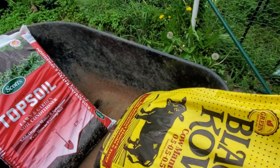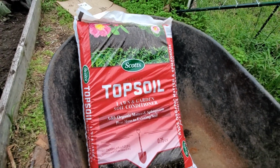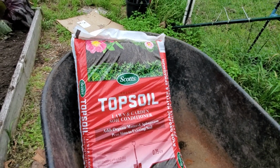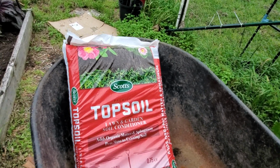I am going to be mixing 1 bag of topsoil. It's just plain Scott's Lawn and Garden soil conditioner. It's got peat moss and sphagnum and things. I don't like to use things with peat moss.